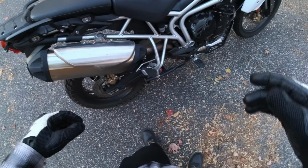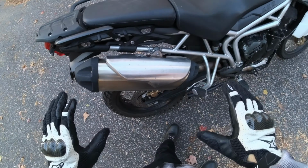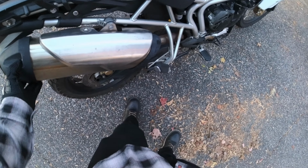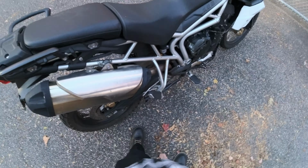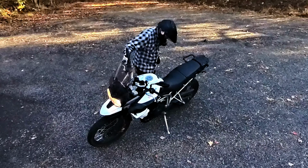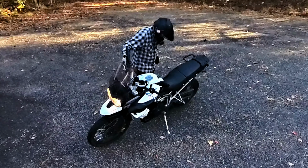One thing I want to point out is this exhaust is kind of broken. Come on, Cam Tram, fix your shit. Nothing to it but do it.